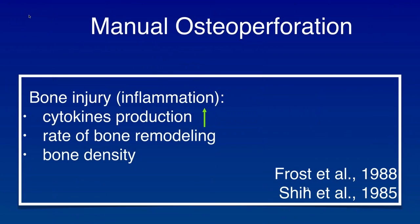And we'll keep this very basic. But basically, with manual osteoperforation we are creating a bone injury or an inflammation. And we know that when we create an inflammation, cytokines flood to the area and increase, and that triggers bone remodeling and the rate of bone remodeling. And obviously that goes up and the bone density goes down. Thus we've started this process of moving teeth, and moving teeth a little faster.